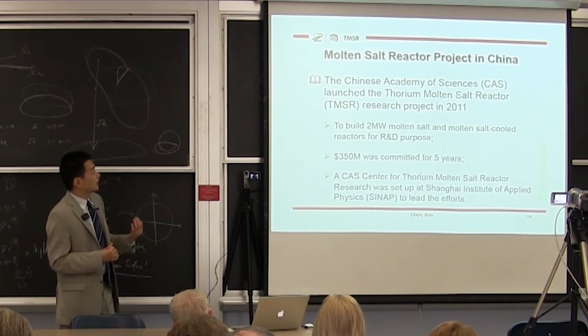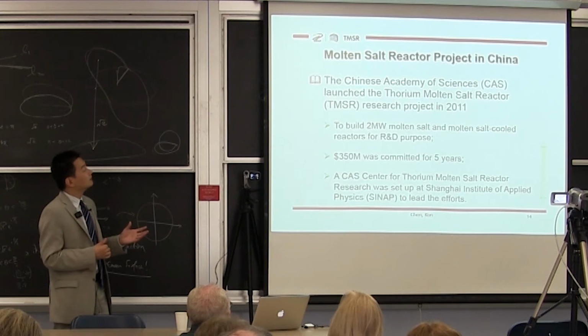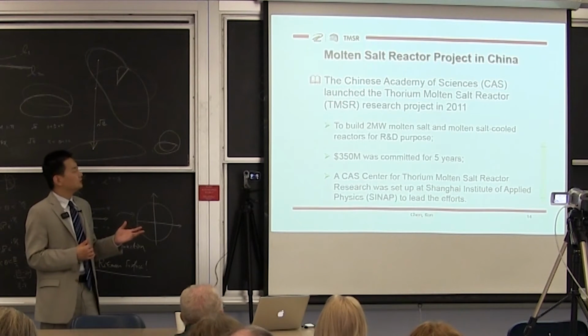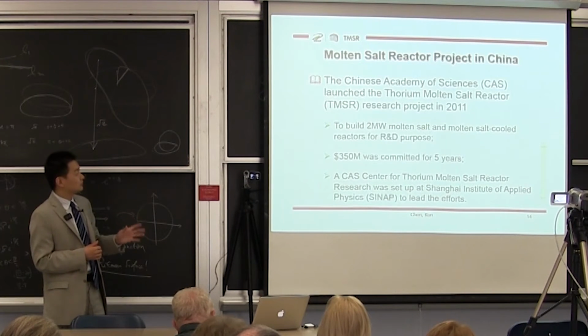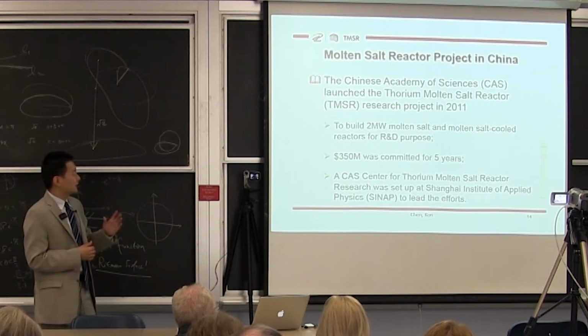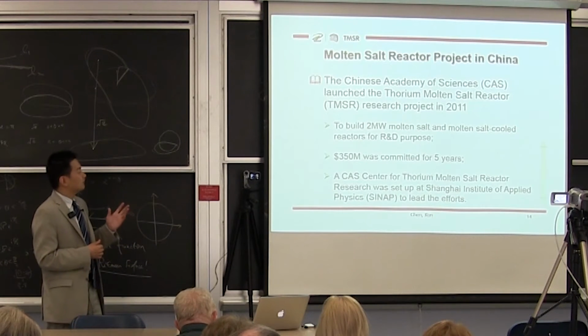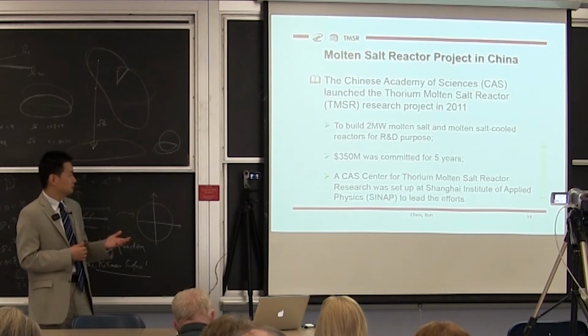With all the benefits that the molten salt reactor or molten salt cooled reactor can provide, China has now launched a project on thorium molten salt reactor. It is a Chinese Academy of Sciences project. The short name is TMSR. They had a news release, I guess, last year. Yes, last year. The goal of this project is to build a 2 megawatt molten salt reactor and a 2 megawatt molten salt cooled reactor. So it's going to be 2 research reactors. Those reactors are for R&D purposes. The budget was committed for 5 years, starting from last year. The total budget is $350 million.